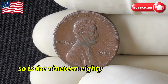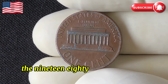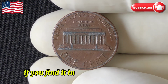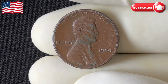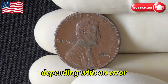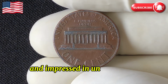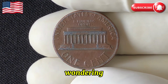So, is the 1984 penny a hidden treasure? Well, generally, the 1984 penny isn't considered rare or valuable in average condition. It's worth just 1 cent if you find it in your pocket change. However, there are exceptions. For example, if you come across a 1984 D penny with an error, like a double die or a misprint, its value could soar to several dollars. And, in pristine, uncirculated condition, it might fetch more from dedicated collectors.